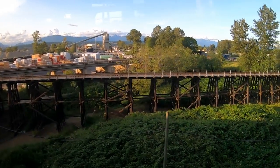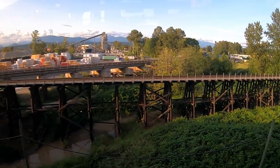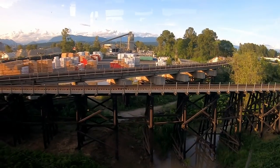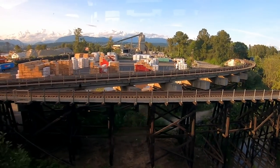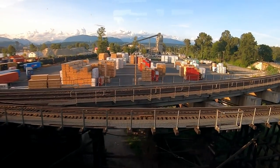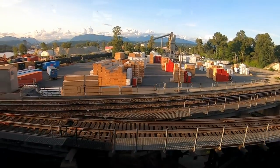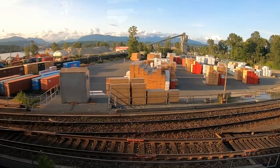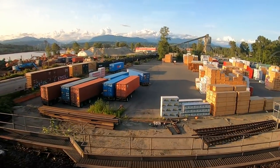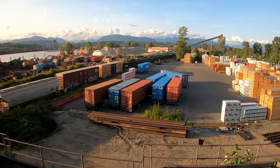If you're a train geek, I think you're really going to like most of the rest of the video, because we are going to see a lot of great train stuff here for most of the rest of the way. I'm going to just let the music play and let you enjoy the views as we make our way over the Fraser River into New Westminster, through Burnaby, and finally to the Pacific Central Station in Vancouver.